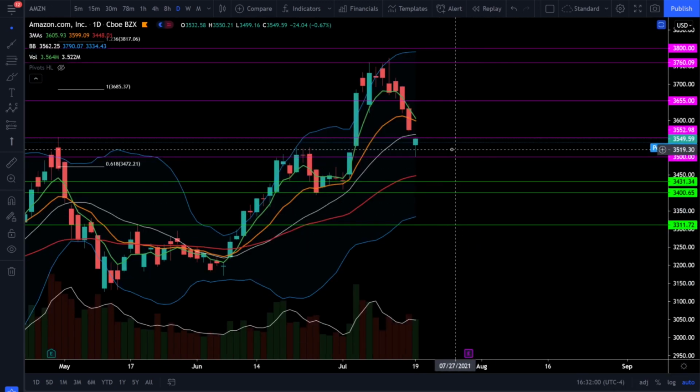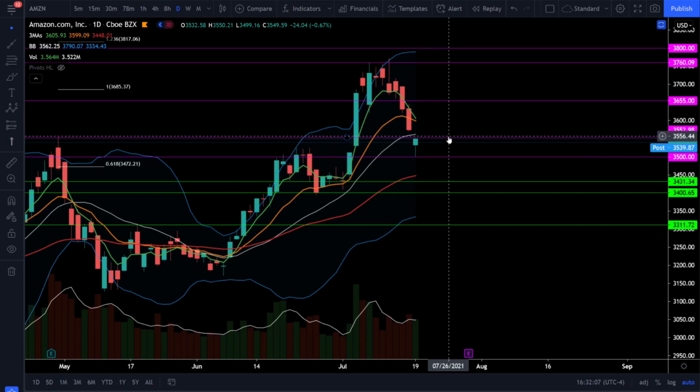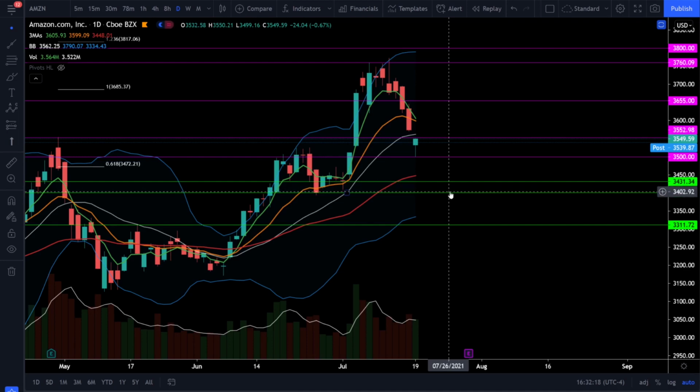On Amazon stock, we were down 0.67% today, and we see Amazon finding support right at that $3,500 level. We did close below the 20 simple moving average, but we have not yet lost the bullish trend. The next critical support level below 3,500 will be our 50 EMA at 34.48, and below that we still have support in the 3400s, and then below that we would be looking for support at 33.11.